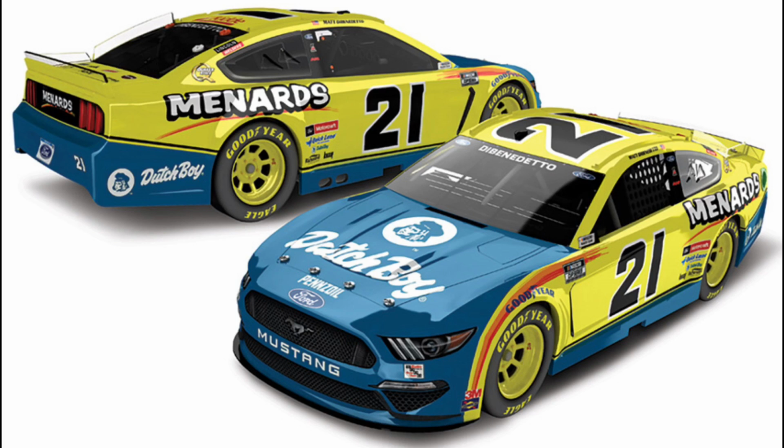Now, we did get one of those Menards cars for Matty D last season. I'm not sure how rare that one is yet, but something about these Menards alternate paint schemes, they are becoming highly collectible. So this is a piece you want to jump on. Like I said, last year Gen 6, next year Harrison Burton's going to take over the 21 car. For the longest we thought it was going to be Cindric. No, it's going to be Harrison Burton. So this is going to be one of the final Matt DiBenedetto Wood Brothers diecasts to get released.